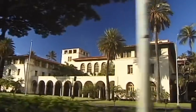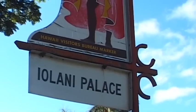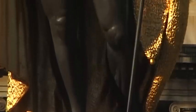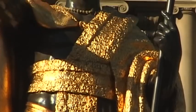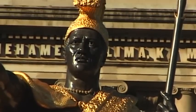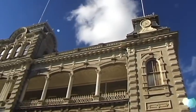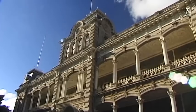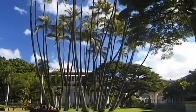In 1840, King Kamehameha, who unified the Hawaiian Islands, moved here from Maui. Later on, King David Kalakaua had the Iolani Palace built, a magnificent Victorian structure in the centre of Honolulu. At present, it is the only royal palace in the USA.